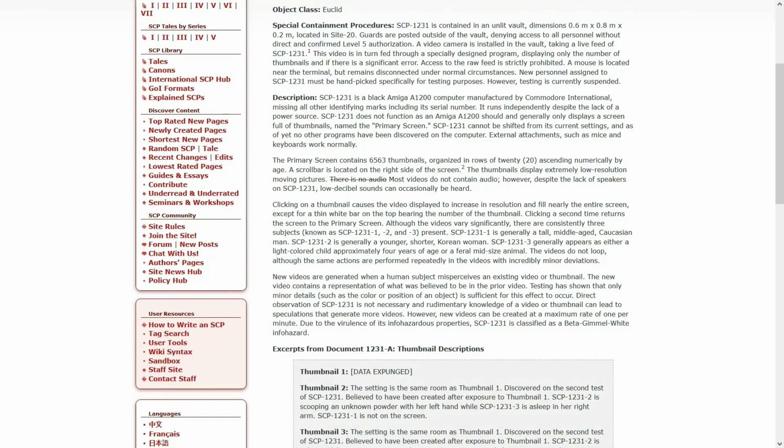Alright. SCP-1231 is a black Amiga A1200 computer manufactured by Commodore International, missing all other identifying marks including its serial number. It runs independently despite the lack of a power source. It does not function as an Amiga A1200 should, and generally only displays a screen full of thumbnails named the primary screen. It cannot be shifted from its current settings, and as of yet, no other programs have been discovered on the computer. External attachments such as mice and keyboards work normally.